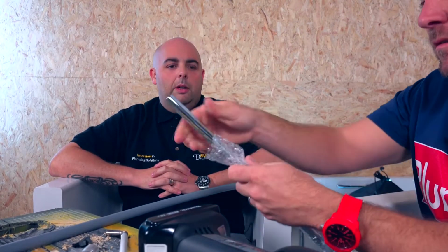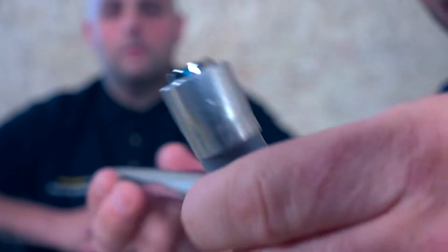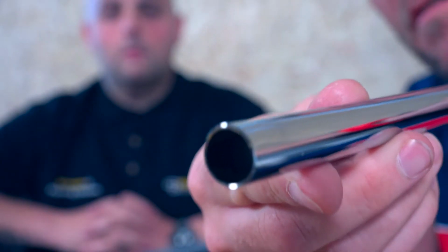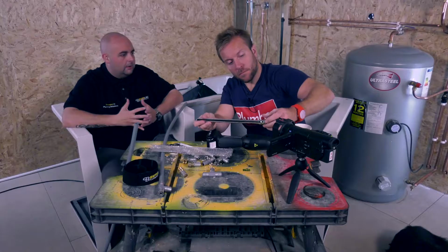How long's this been out for? This is new. About a week or two. So this is hot off the press. Exclusive, guys. Hot off the press, look at that. Chrome all the way. Yeah, chrome end as well. Look at that, beautiful. So again, it removes any soldering that needs to take place.